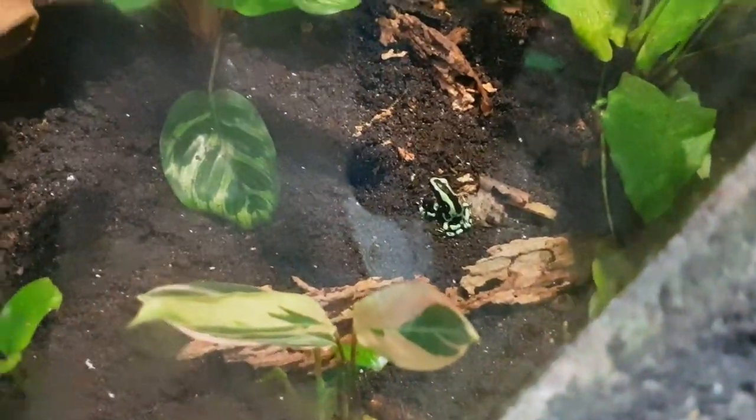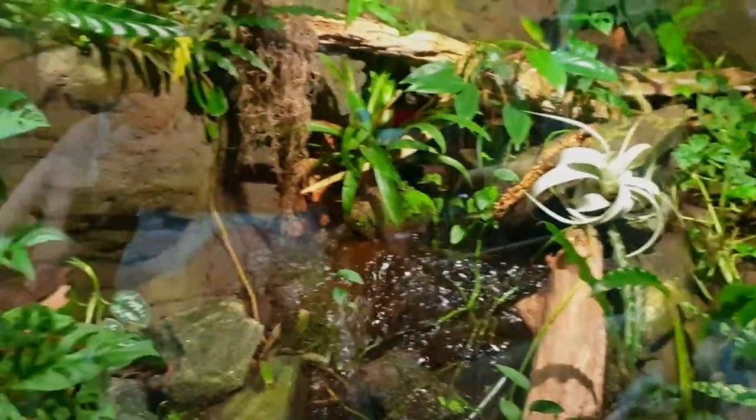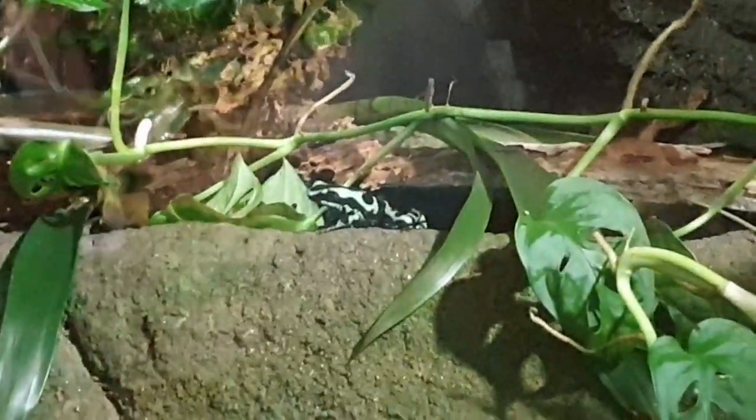There was a big and beautiful poison dart frog enclosure too. Did you know that dart frogs get their poison from the food they eat? So if you have them in captivity, they aren't poisonous. Still don't lick them, please.